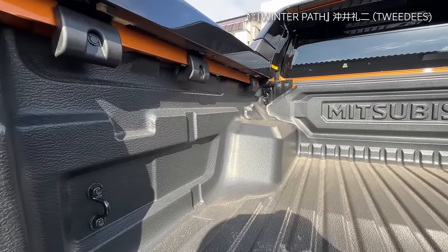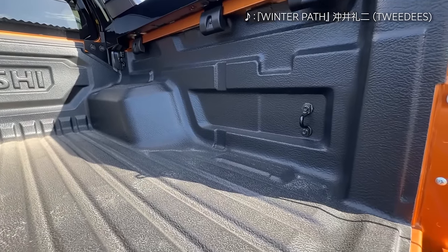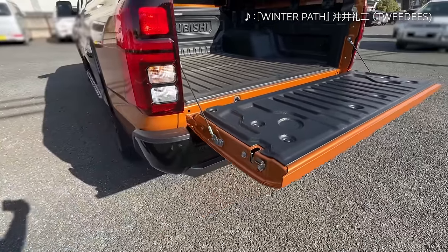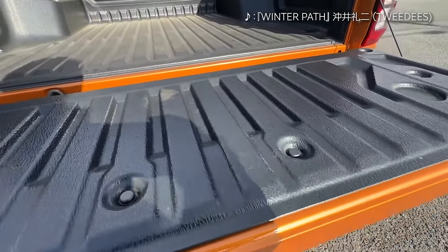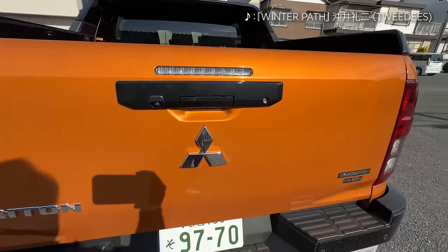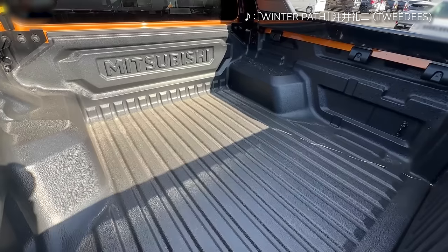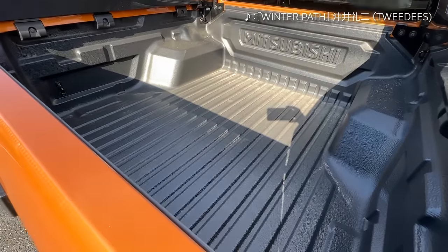There is also a hook here, with the Mitsubishi logo on it. I've never driven a pickup truck or anything like that. This is where it's supposed to fall down like this. It looks like it is hung by this wire. It takes a lot of strength to bring it back. I would like to measure the volume here as well, but I feel that it is spacious enough, and I think that a pickup truck like this would be good for marine sports, winter sports, and other dirty loads.